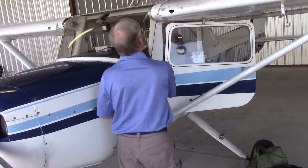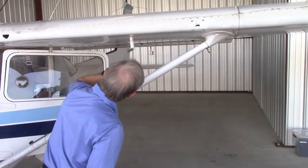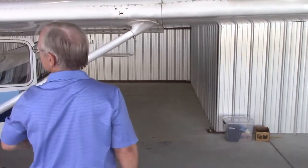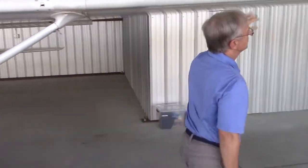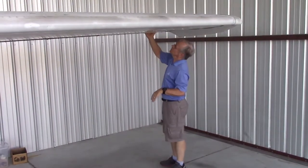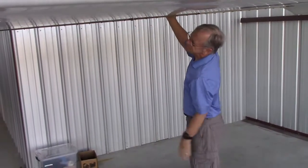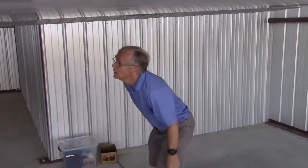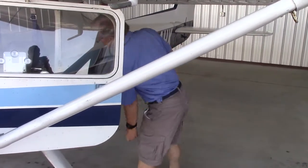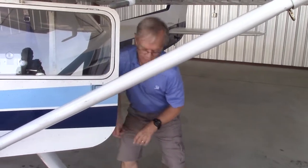Static port, cooling air, pitot tube clear, fuel strainer's clear, stall warning is clear, leading edges are good, nav light, and then the same things over here, little weights on the aileron, flap, brakes, hose. That's most of the exterior.